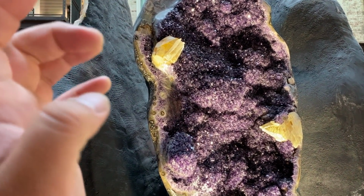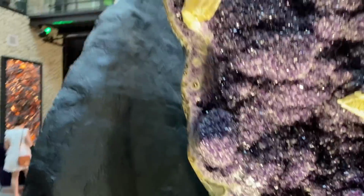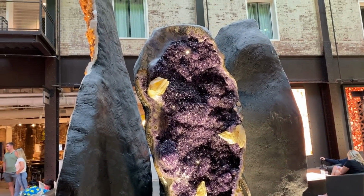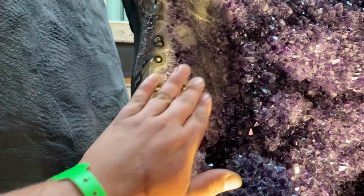At this showcase, there's a few of these cathedrals that actually have the corners rounded over and polished over. I think that looks really cool. This piece has its sides rounded over and rolled over and polished. I don't see that very often, but it looks great.